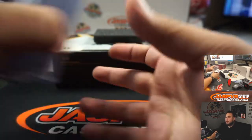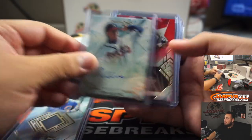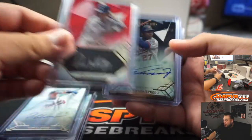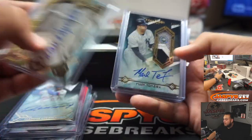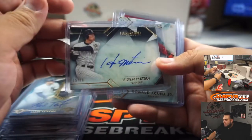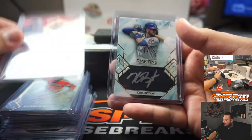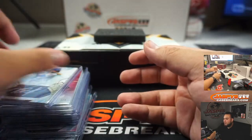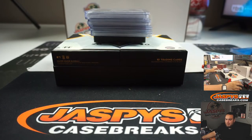And there you go, a little recap before we type in the hits. Anthony Rizzo, relic to 10. Tom Glavine to 25. Red, 2 out of 5, Donnie Baseball. Vladimir Guerrero, number to 10. A 1 of 1 cut of Don Drysdale. Mark Teixeira, 4 out of 10. Patch auto, Hideki Matsui to 10. Ronald Acuña, red ink, 1 out of 25. Ichiro, 2 out of 5. And Chris Bryant to 25. So there you go. I'm going to pause the video really quick, type in the names, and then we'll randomize customer names and hits and see what everybody gets.